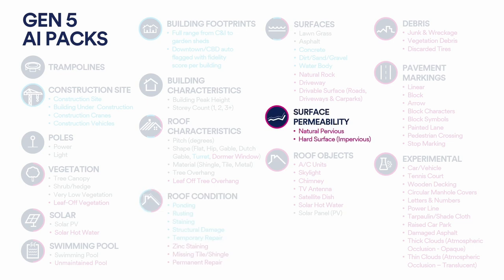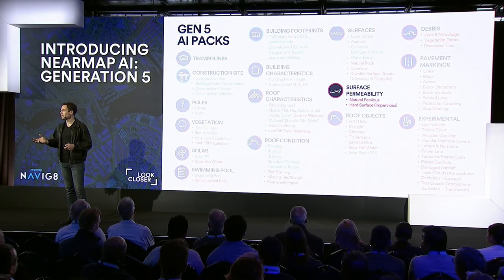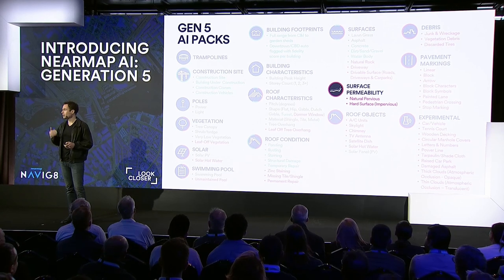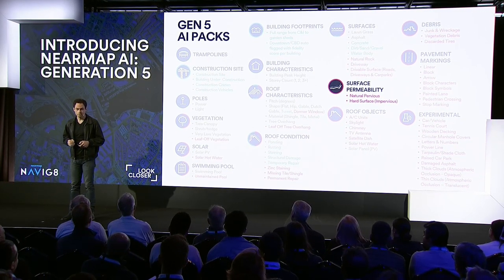Surface permeability. We saw a lot of you out there using our surfaces pack to do stormwater modeling and flood modeling and looking where water runs off. What we found here was that you can actually solve the problem more directly. Rather than trying to tell the difference between asphalt and concrete, for example, we taught the model to directly estimate whether water was likely to soak into the surface or not. So there's just 2 layers. They're simpler, they're cleaner, and they perform better for this task. So if that's your use case, get into it.